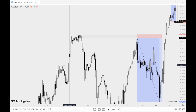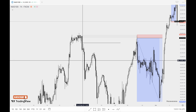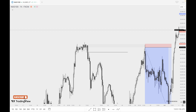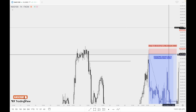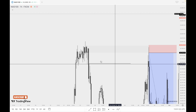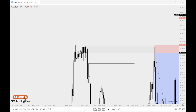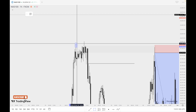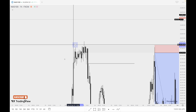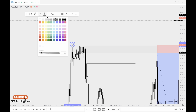So since this Nasdaq is actually mostly an uptrending pair, you're going to need to pay a lot of attention to it in order for you to cash a sell in this Nasdaq, right? Now, if you observe closely, this is a previous high. Okay, this is a previous high. Let me put it out. We have this previous high here.